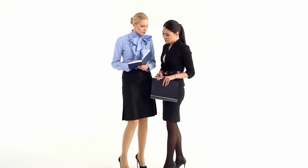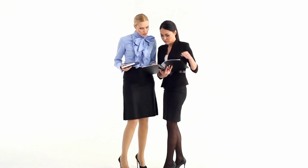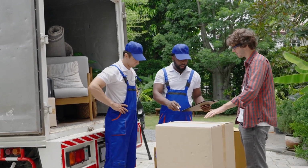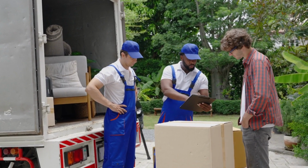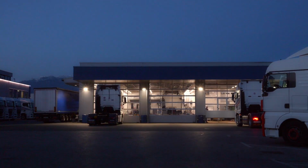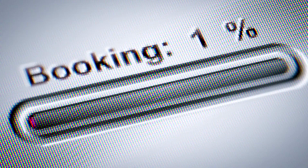Final check-ins. First up, let's touch base with the moving company one more time. Give them a quick call to confirm everything: time of arrival, what services they'll provide, and the cost. No surprises wanted on moving day, right? And if you're driving yourself, double check that truck rental. Make sure everything's booked and ready.